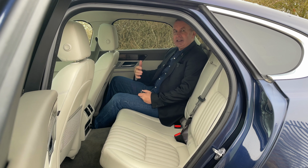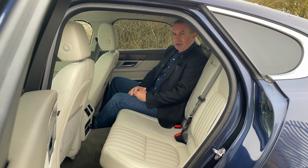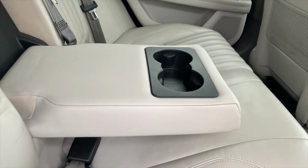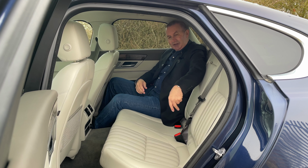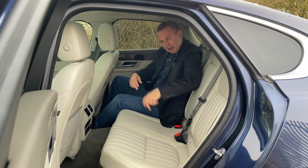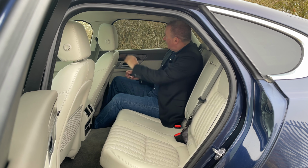The seats are nice and high. I mean, the headrests are right the way down, and they're not sticking in my back. They're just where you'd want them to be. There we go. Rear armrest there with cup holders in the back, and you've got the Isofix rear child seat anchor points just situated at the bottom here, along with the 3 inertia wheel belts. But it's a lovely car, this.